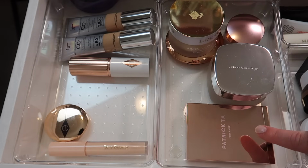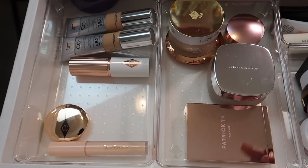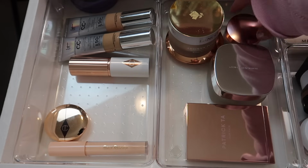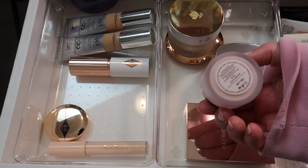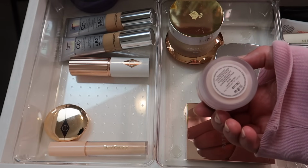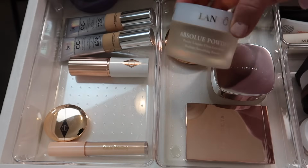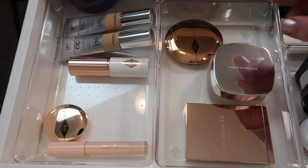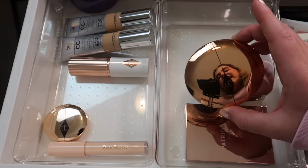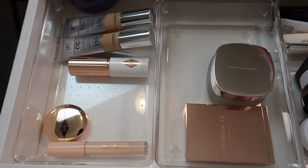Same with the Patrick Ta. This is the bronzer contour duo. I only used that like twice. I feel like I need to give that some more love. I used this a ton. This is the Laura Mercier Translucent Loose Setting Powder Ultra Blur Tone Up Powder in the shade Rose. I use that a lot, so that's gonna go back in the collection. I also use this a lot, the Absolute powder from Lancome, so that's gonna go back in the collection. And this powder from Charlotte Tilbury, I think we're also gonna put that back.